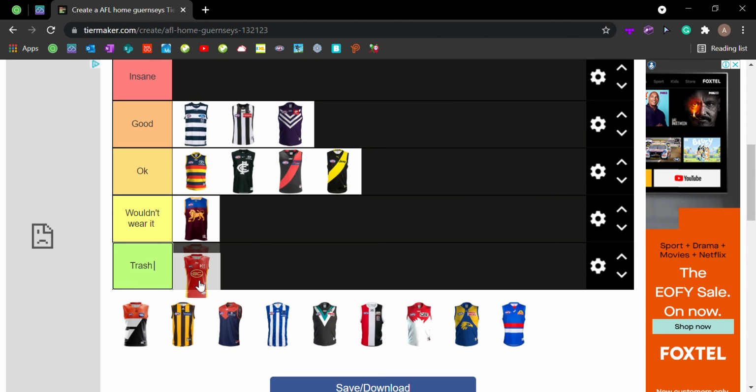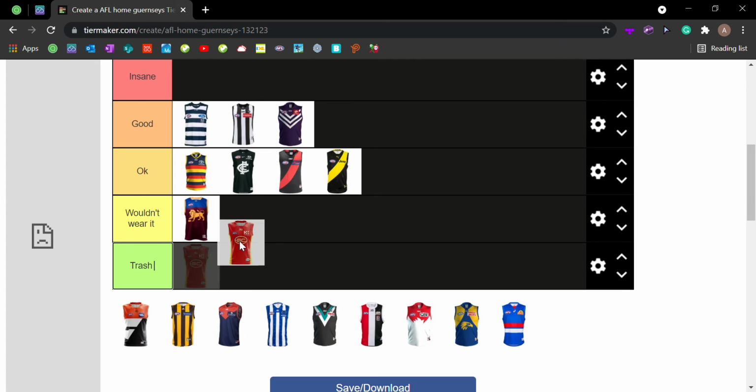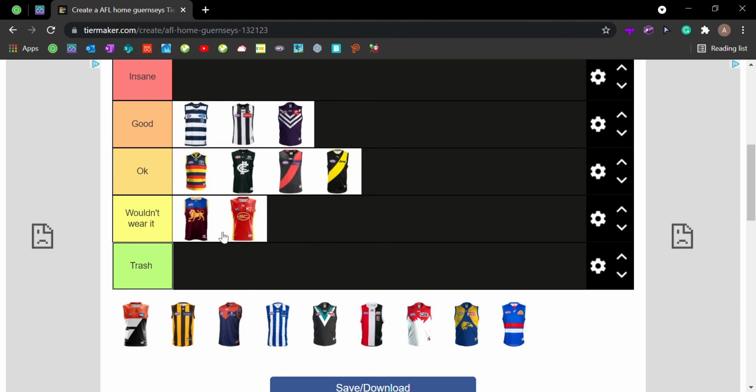we have Gold Coast. And this is one of the jerseys that I'm like, the colours are nice, but the design isn't good, so I'm going to put it in as wouldn't wear it. The design's really bad, but the colours are nice, like really nice.